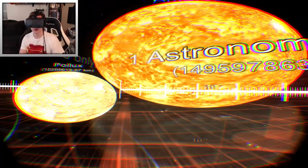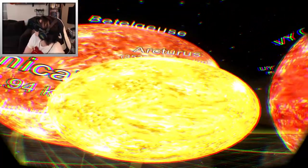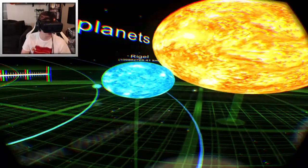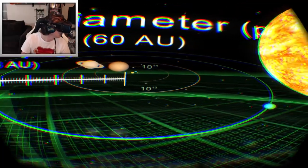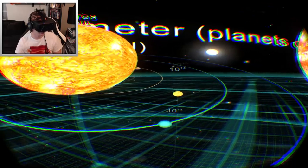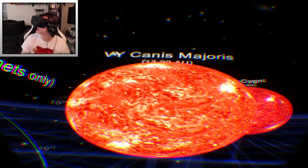This is how we use to calculate distances in space. Just in case you read any hard sci-fi books or you become an astronaut, that's how most of you would. Antares, one of the largest. Here's our entire solar system compared to Antares. Holy crap. Our sun is starting to feel really, really small.